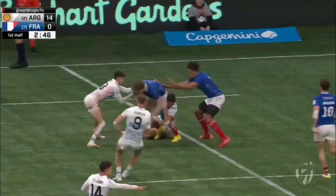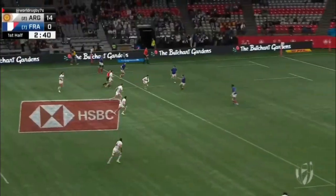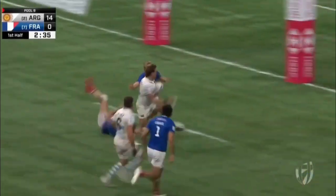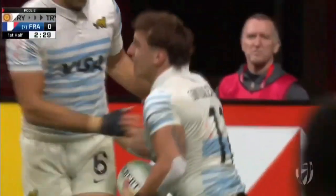Looking wide, Paul Lurette. He's had a couple of very good weeks. And again, France guilty, falling off their feet. Jordan Seffro this time. Quick tap from Argentina. Short ball, it's on. And guess who? Right down the middle. The power, the pace of Luciano Gonzalez one more time.